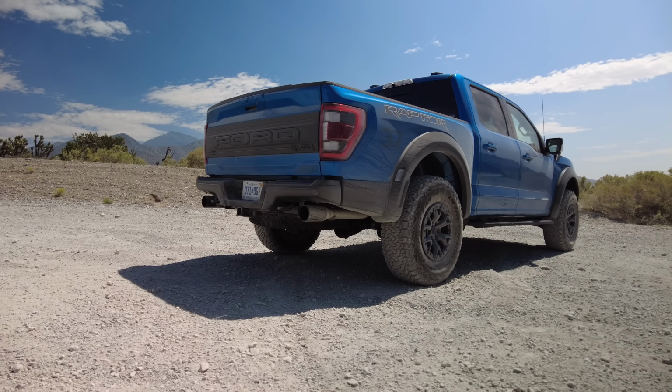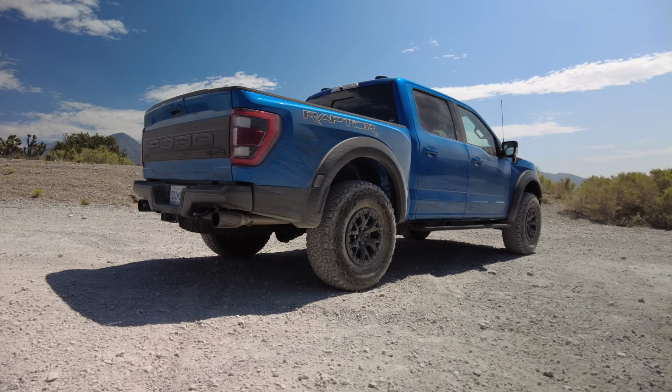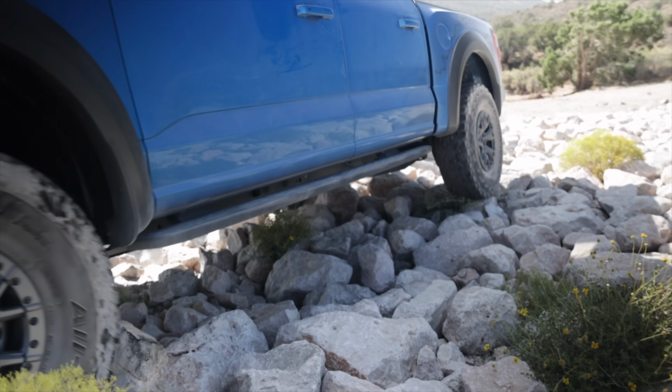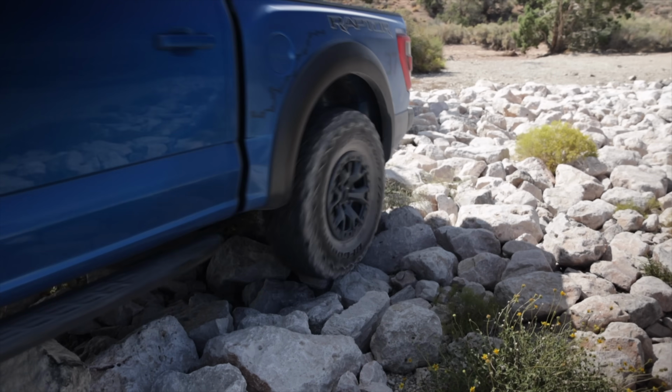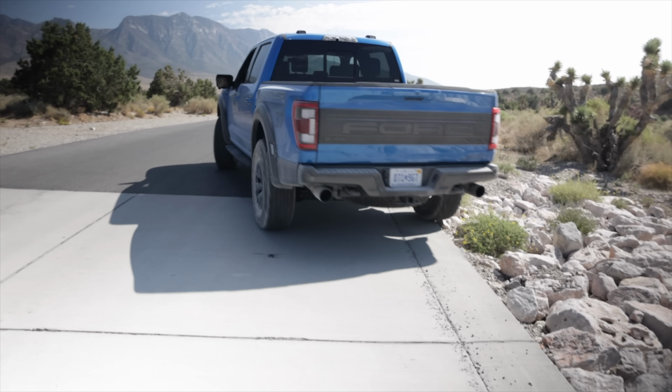If you're tackling technical terrain, say that 5 times fast, you get a standard electronic locking rear diff and an optional torsion limited slip up front. With those employed, there really isn't a whole lot the Raptor can't handle, as long as the F-150's wheelbase and breakover angle doesn't get in your way.